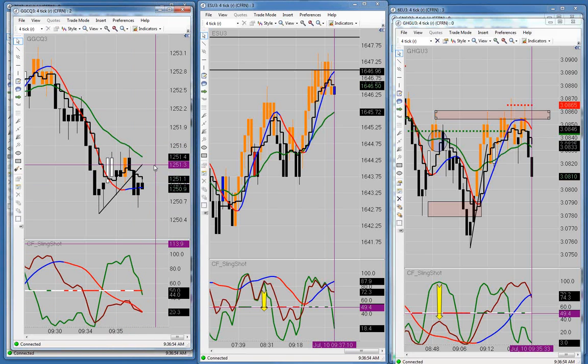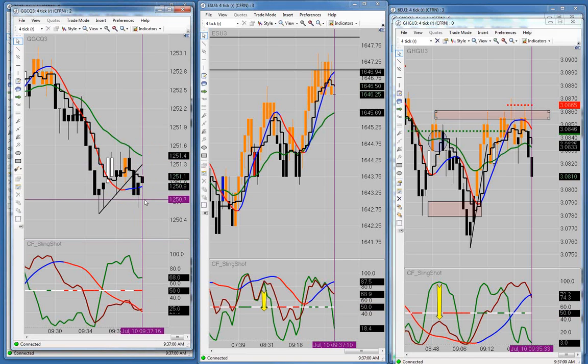That was a very fast-moving short trade right there on gold. Your stop should already be at break-even.